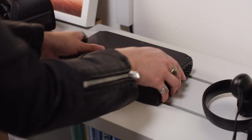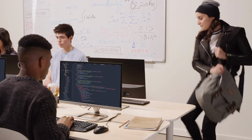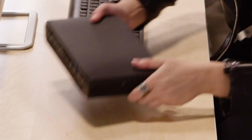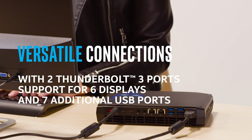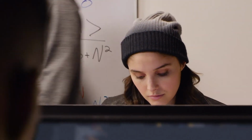It's also capable of providing the ultimate performance for everyday tasks, video editing, or streaming 4K videos. It also comes with front and rear HDMI ports, 2 Thunderbolt 3 ports, 2 mini display ports, and 6 USB 3.1 ports that all support fantastic connectivity and expansion up to 6 4K or 5K monitors.